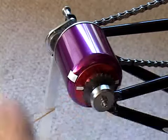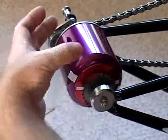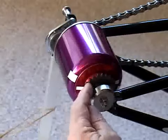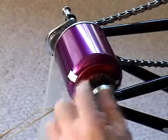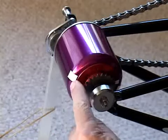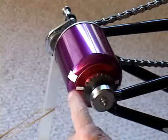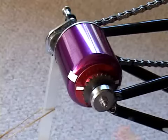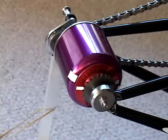The input is the chain, a sprocket back here, and this magenta piece as a unit. The output is this output sprocket and this red ring behind it. I have white tags of tape that you can see on each of the input and the output so that you can easily see what the ratio change is.